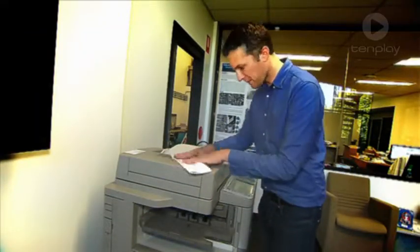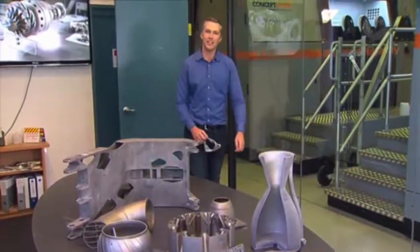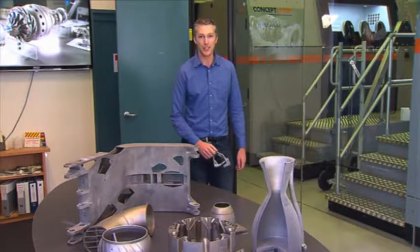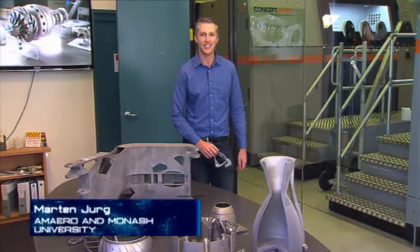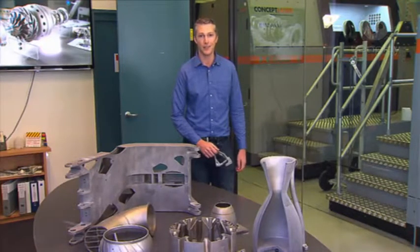If only real planes were this quick and easy to make. Well, we can't actually make a real plane out of paper, but we can do the next best thing. Hi, I'm Martin Jerg, a design engineer. I work with a company that uses 3D metal printing to manufacture items like plane parts.